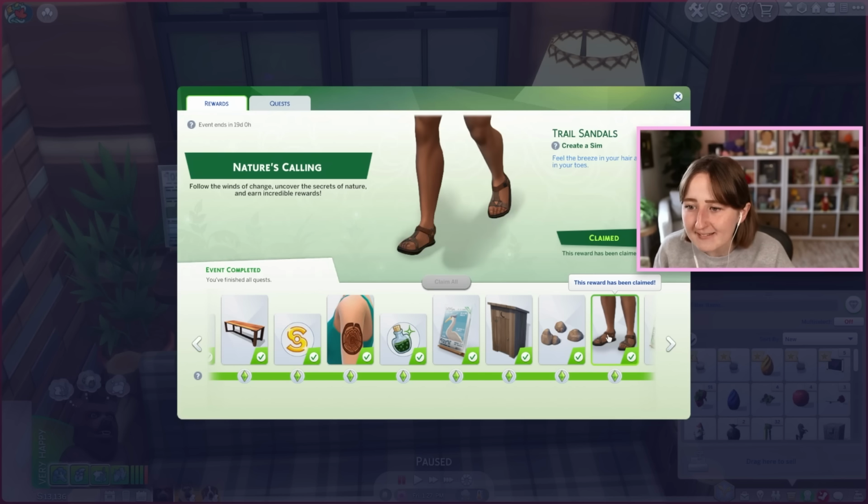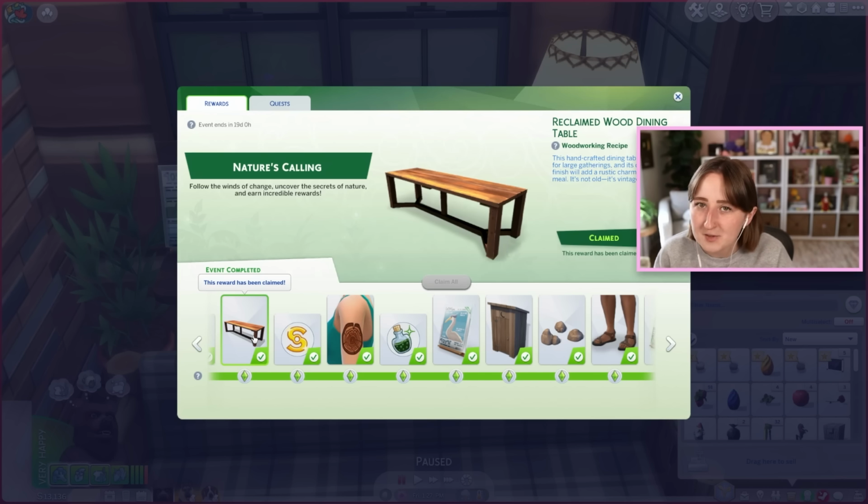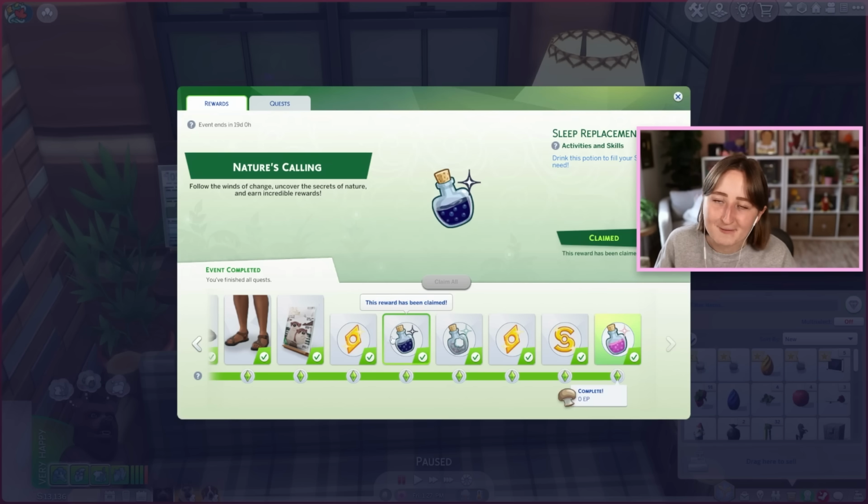I also really like the sandals. The trail sandals are one of the best things we've gotten. I just think that they're super versatile and usable. Things like this reclaimed wood dining table is very specific, but most sims probably could use a pair of sandals like this. And then of course, you know, a sleep replacement potion, whatever.